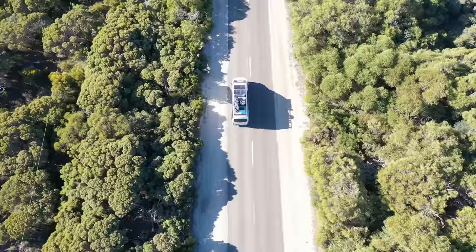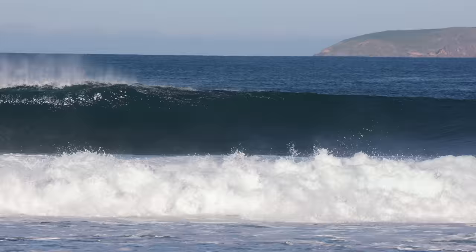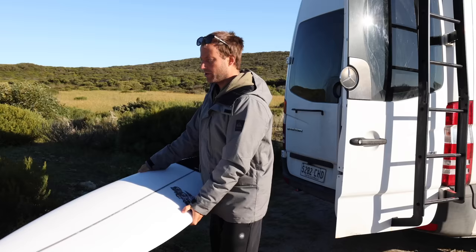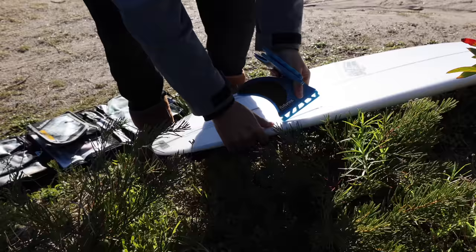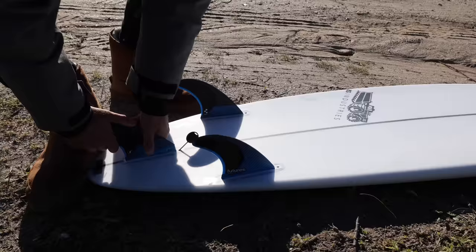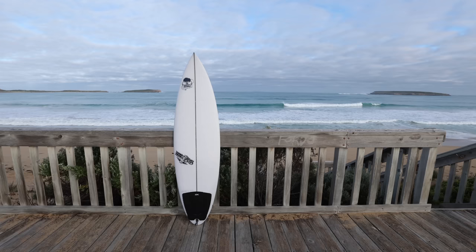Time to give the Forget-Me-Not a go. We've come to a spot that's a little bit steeper, a little bit more critical, because this board apparently is a bit more of a step up, so I want to see how it goes. I might take the Schooner down as well, whether I ride it or not, I'm not sure. But yeah, I'm going to put the raked fins in this, just to see how that goes.